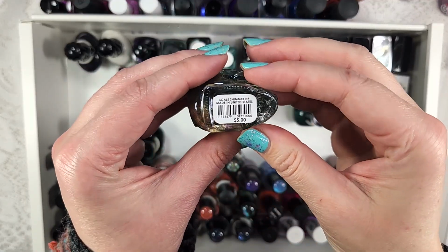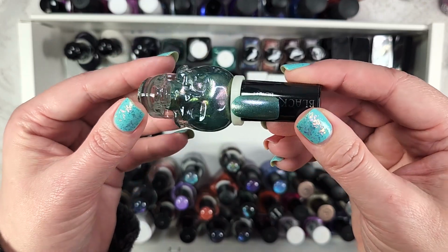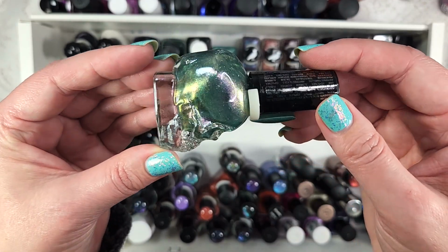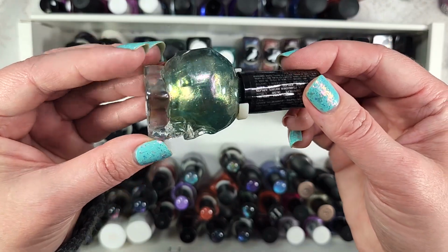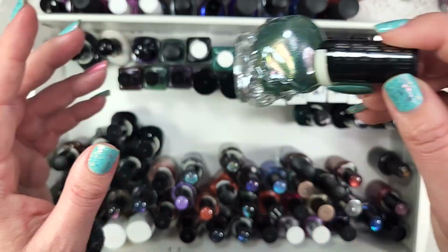Next up we have Scale Shimmer NP. So this one is a shimmer in a turquoise base. There's golds and pinks and sort of a larger particle. That is absolutely beautiful, very mermaidy, so that is staying.